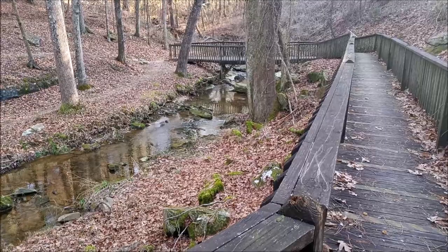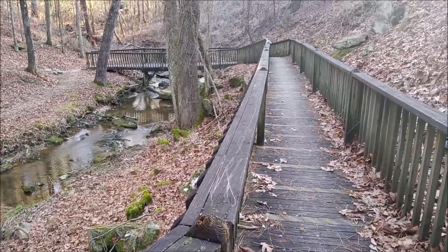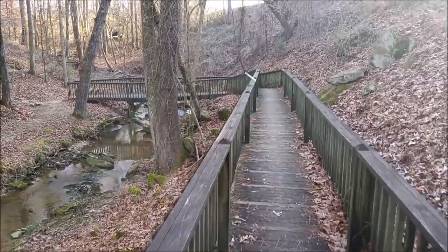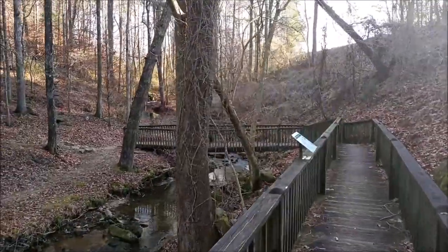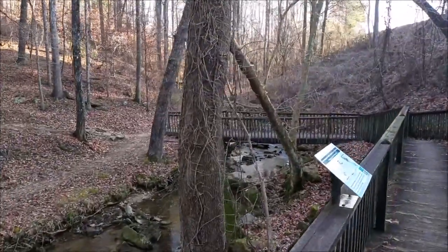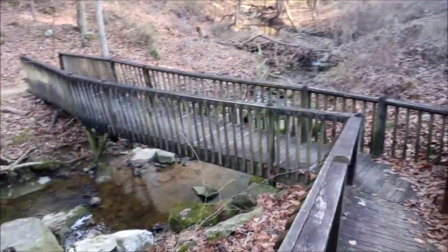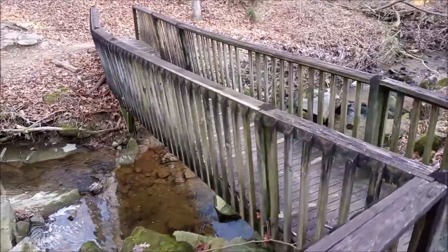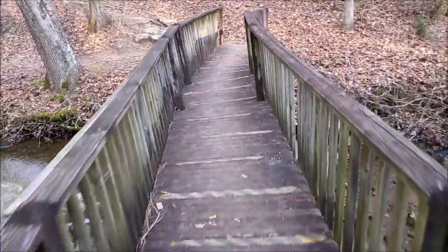I see a water hole over there. You do? I do. Oh, I see it too. Right on. Tammy spotted a waterfall. We're gonna walk that way, see if we can see it, get closer to it. Whoa. This bridge over here is a little tipsy. Yeah. Walk this way.